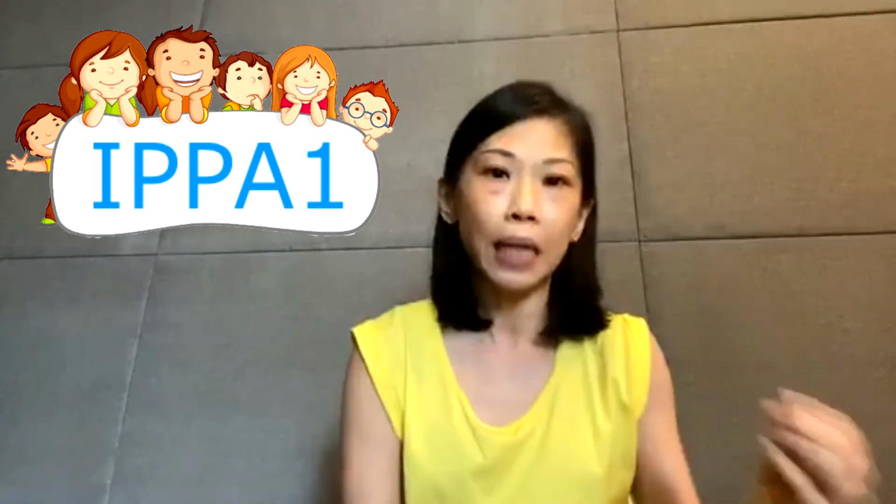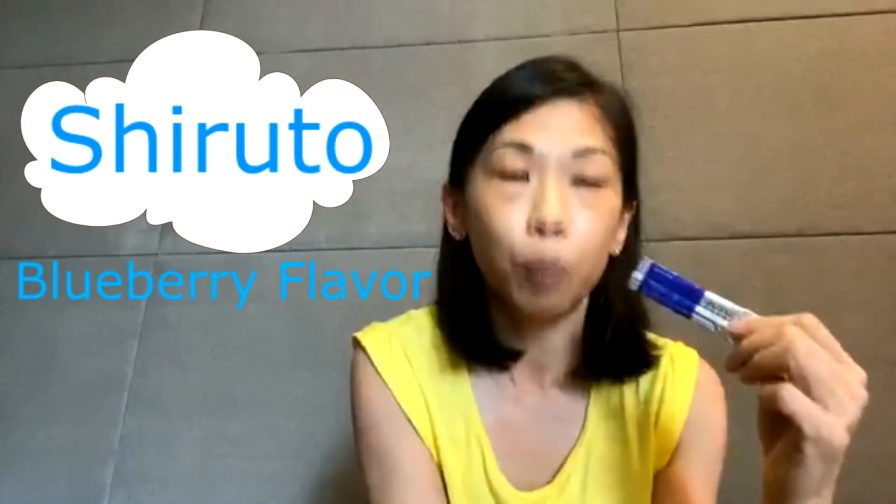Now, in 2006, IPPA1 was launched as a functional ingredient. Right? And then from 2010 until now, Citra was set up in Japan and continued to study the usage of IPPA1 in maintaining our health. Right? So this is IPPA1 in our Shiruto, edible. It's about 1 gram. How does it taste? It's blueberry flavor, right? Nice. And it's very easy to carry around. When I travel, I carry whole boxes, 2 boxes at least.